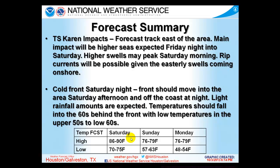And as you can see, temperatures look very fall-like after Sunday. Saturday, again, very warm and still humid. But then with the front coming through Sunday into Monday, very nice temperatures. Lows on Monday morning could be quite chilly. We have not seen these types of temperatures since probably early May.